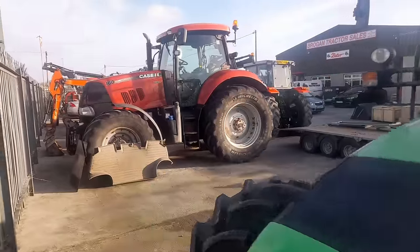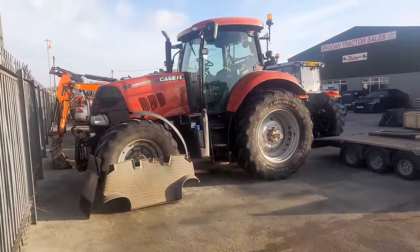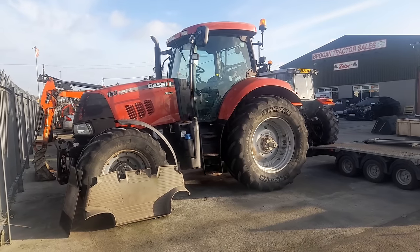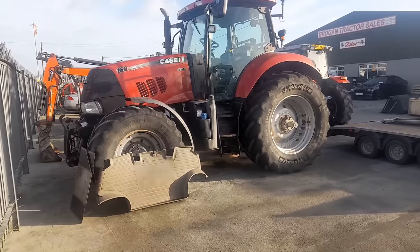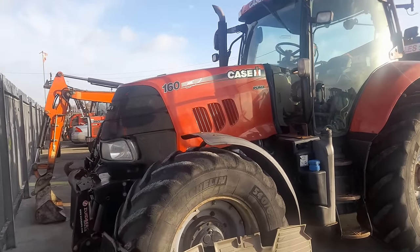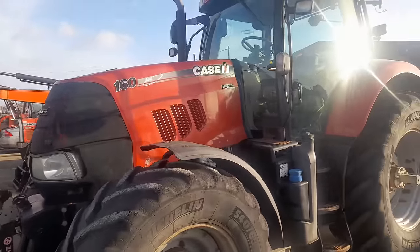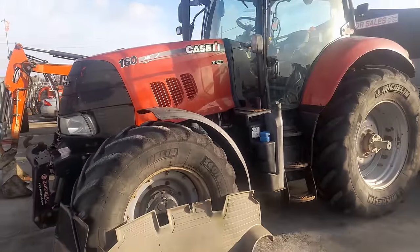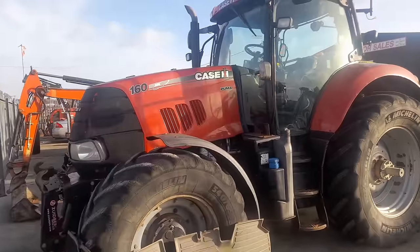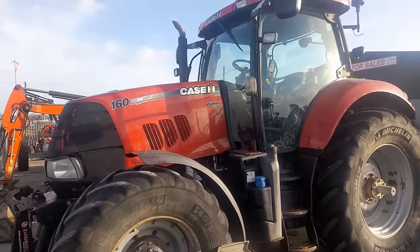We have the KS Puma 160, of course, definitely the tractor of choice for fellas with round balers in Ireland. The Puma, I don't know why. Is it the way they're geared? I just don't know. She's a nice little tractor, actually. There's a couple of scruff marks in the tires, but nothing major. Just she's clean, the steps are clean, the mudguards are clean.